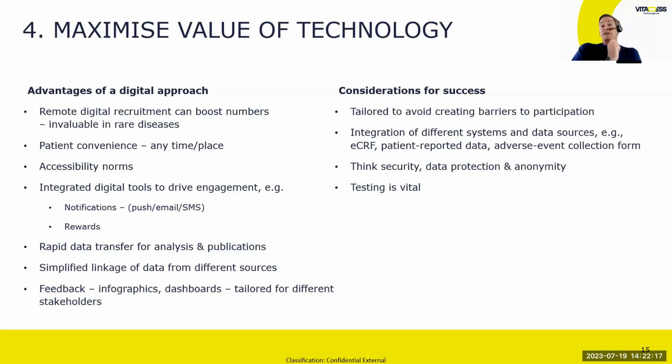So considerations for success, tailoring. So that's important. Linking to testing and piloting. Don't assume the cookie cutter approach, even if you have had success in a particular indication with a particular design or type of feedback or reward program. It's important to test the different cohort that you're now working with to make sure there's no differences in that. So don't be tempted to just use the same approach that you've used in another indication.